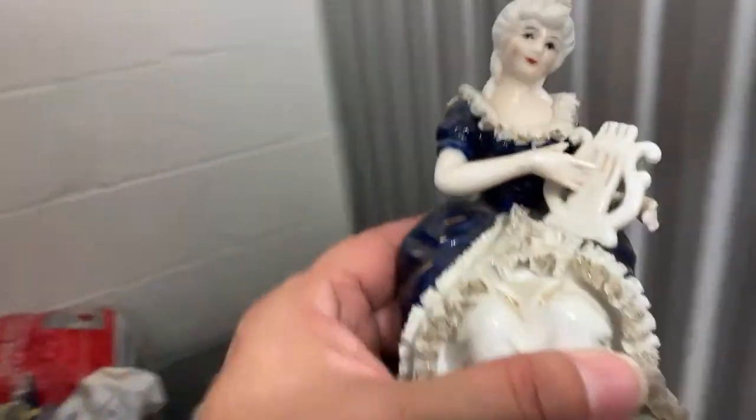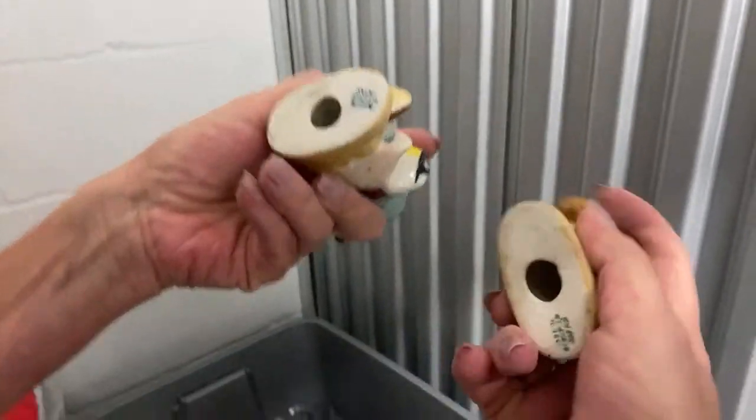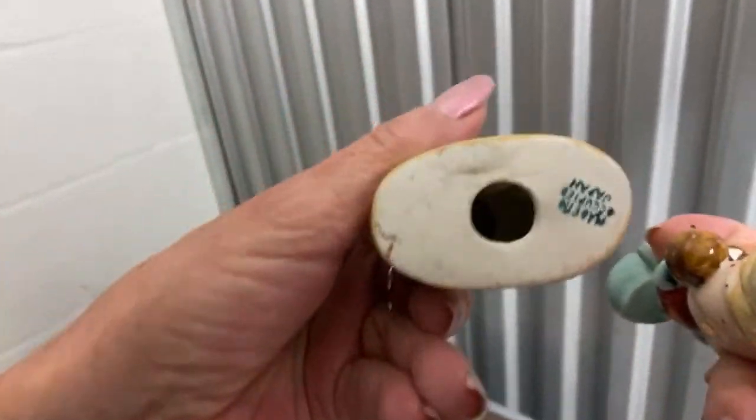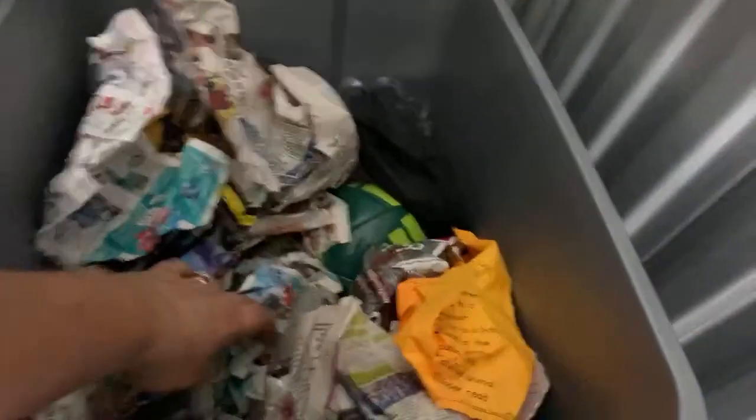Let's see what else you found. Oh my God, she's beautiful too. Look at the work on her. Are those Hummels? They look like Hummels. Do those say Hummels on them? I don't have my glasses either. I don't know, but those are so pretty. Let's wrap those back up and wrap her back up too, because it looks like some nice vintage things in here.